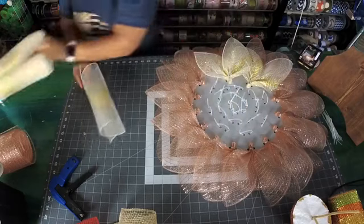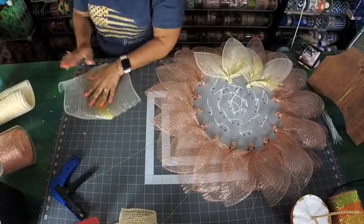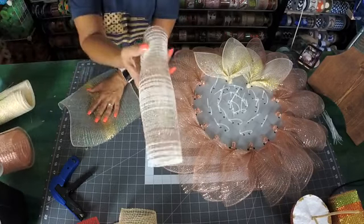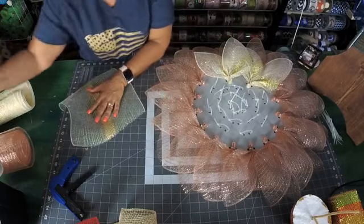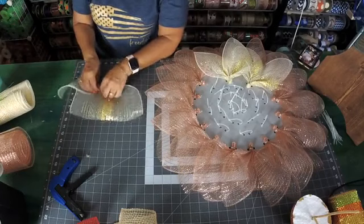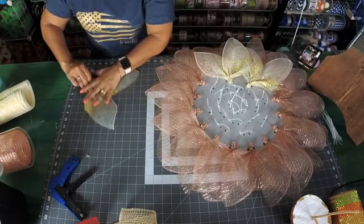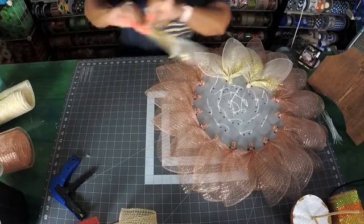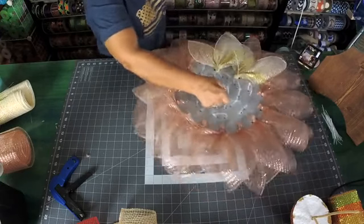This is just regular deco mesh. It's rose gold, and this is a golden cream. This is the one I generally use, but I didn't have enough. But that's always my go-to. How I ran out, I have no idea. Hello. I do not heat seal my fabric mesh, no.